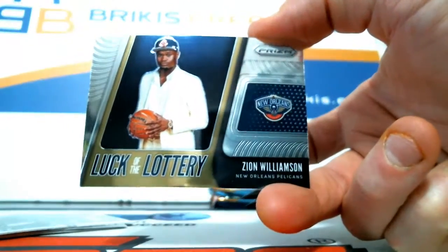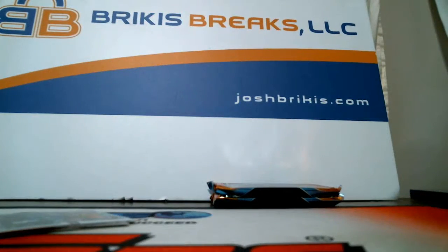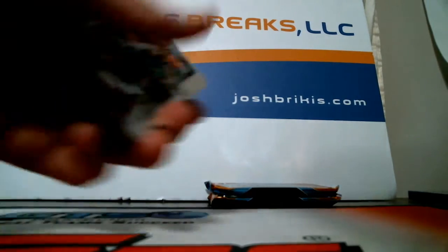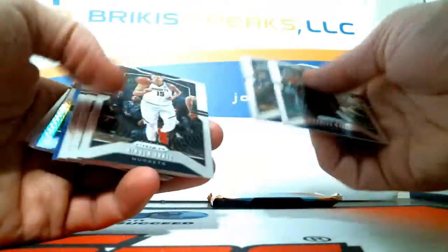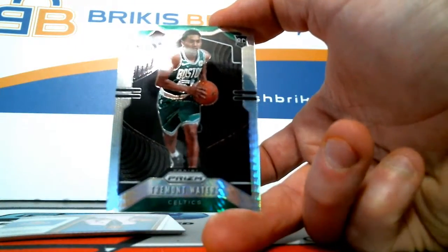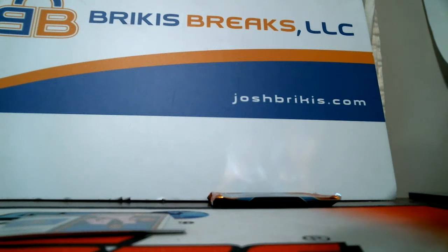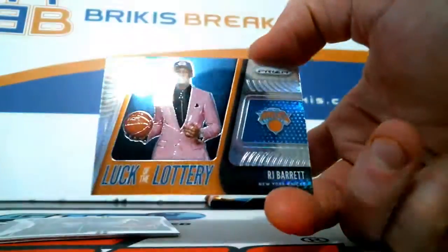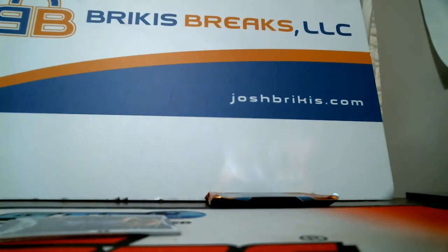Zion, right behind it is an insert. Luck of the Lottery insert, Zion. DeAndre Hunter rookie and Grant Williams rookie. Ricky Rubio blue. Tremont Waters, rookie silver wave or whatever it is for the Celtics. And behind that was a luck of the lottery insert of RJ Barrett. That's a silver. RJ Barrett's silver luck of the lottery.